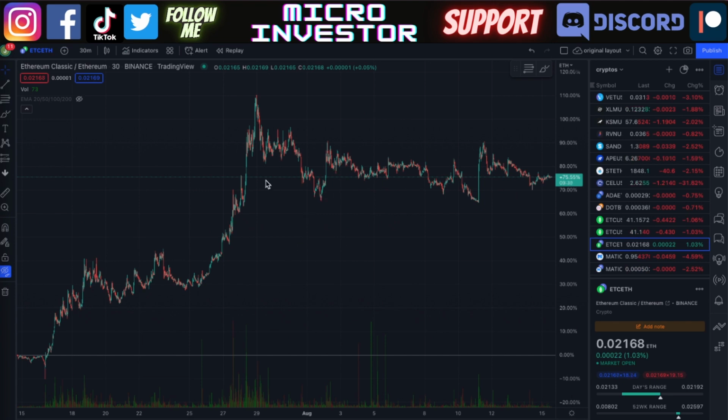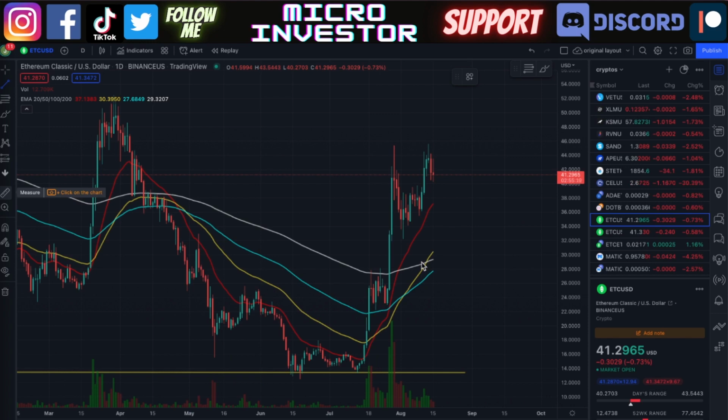Now, looking at Ethereum Classic on the daily chart, what we have going on is the best bullish case scenario right now, where that 20-day moving average is making a lot of distance between itself and that 200-day moving average, and that 50-day moving average doing that whole crisscross over that 200-day moving average as well.